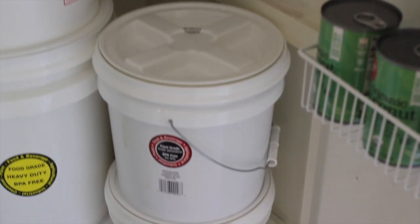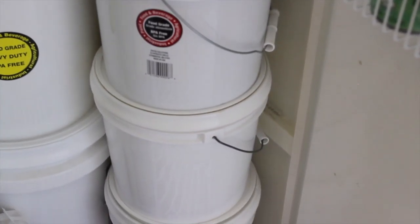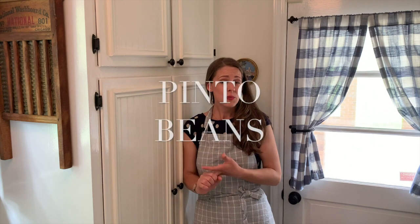Then over here you can see I have 4 food grade buckets stacked in the corner, and I only keep the things accessible to me that I know I'm going to be rotating out a lot. So for us, that's organic oats, organic brown rice, pinto beans, and whole einkorn berries. The einkorn berries are for grinding into flour. So these are the items that I have on hand and I utilize most frequently.